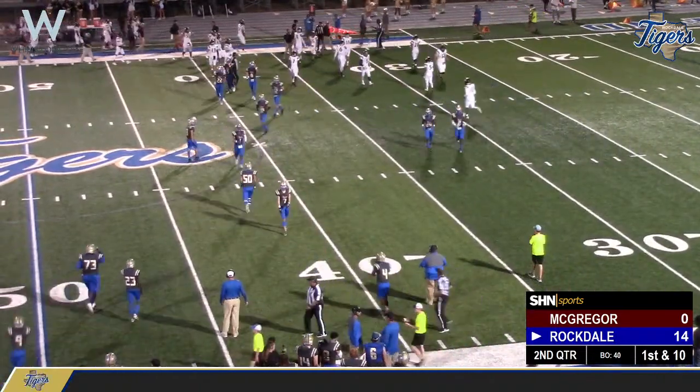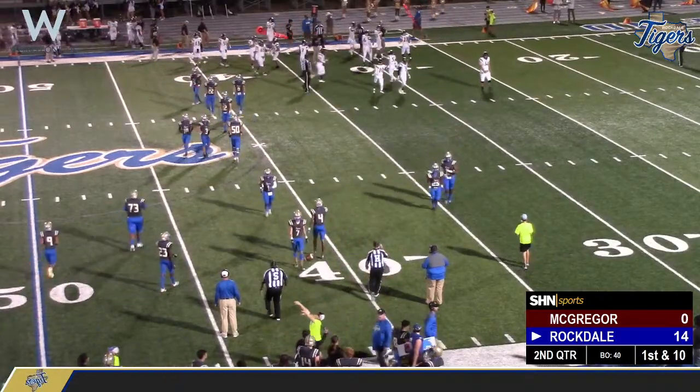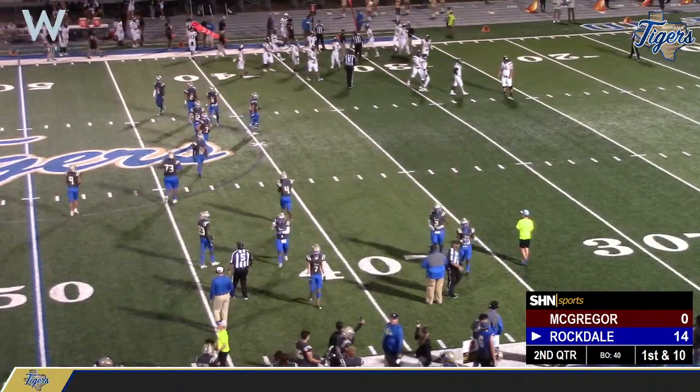Fair catch is called by number 6. The kickoff taken on a fair catch by the McGregor Bulldogs from their own 32.